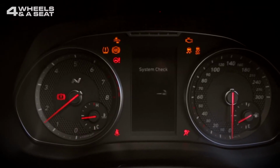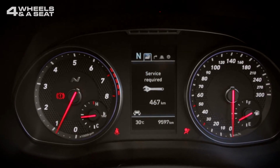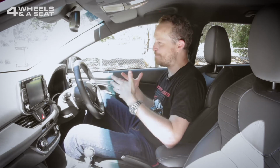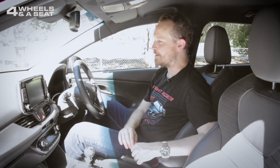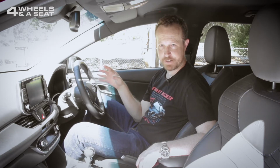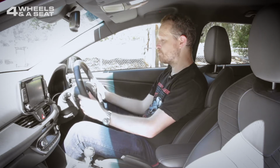In front of me is an old school analog instrument cluster, which I think for a hot hatch just feels kind of right. You know, like it's a little bit old school with a manual transmission. It just wouldn't be right if it was full of sexy, colourful graphics that looked amazing. Old school analog just works here fine. There is a small digital screen in between which you can use to show various functions and features about the car. Unfortunately, no maps.